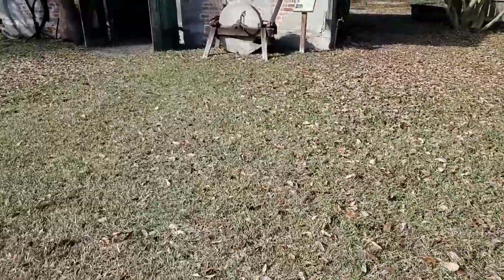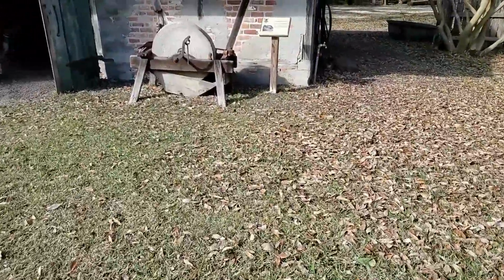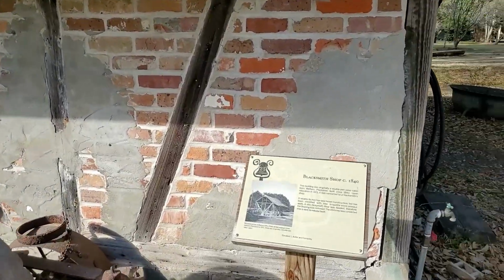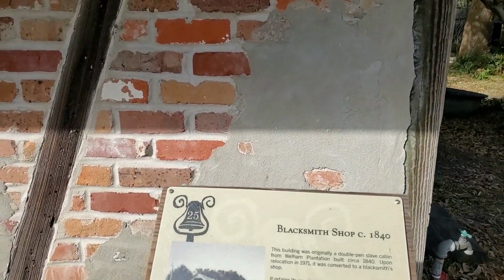And this looks like a blacksmith shop. Yep, I was correct. Another grinding wheel. Blacksmith shop, 1840.